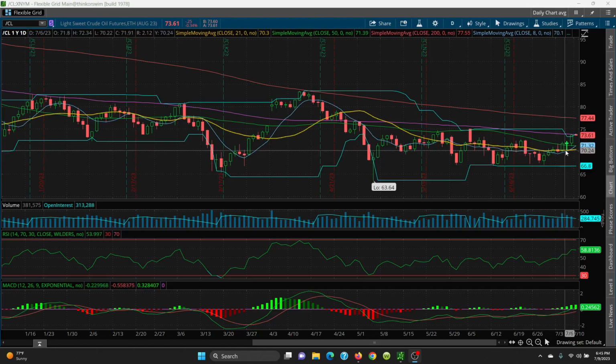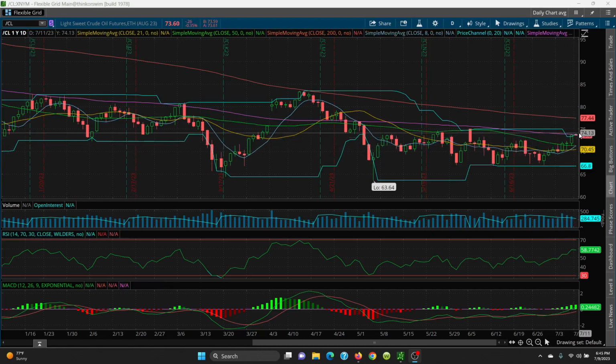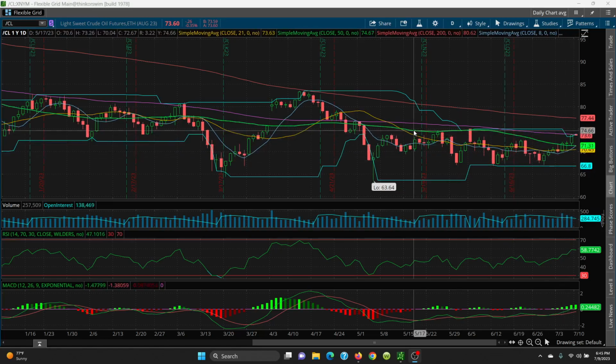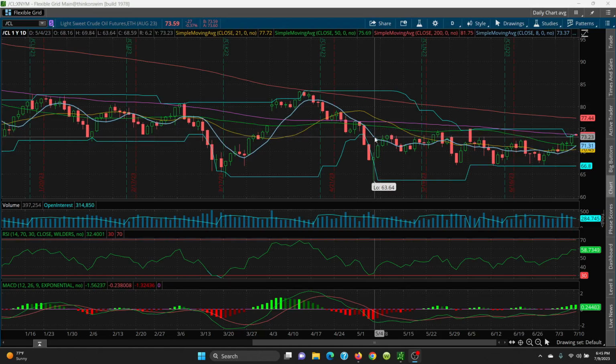See how it's all holding? So if that rounds up, that can push the price right on up. So this is going to be key support here now. So you want to watch that 50-day sitting at 71.31. This key 8-day sitting at 71.31. And then right below it here, we have the 21 SMA sitting at 70.45.